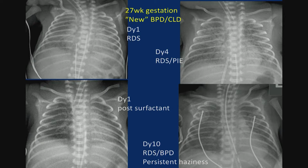This is a 27-week gestation infant. On day one, if we actually get a radiograph before they get surfactant, which is rare nowadays, you'll see the early picture of RDS with underinflated lungs and ground glass opacity. Then post-surfactant, as we see on the bottom left, those changes become a little bit coarsened as some alveoli re-expand and others don't, and often it's a little bit asymmetric, but overall the lungs are a little bit better expanded, a little more filled with air.